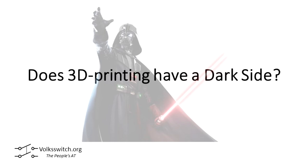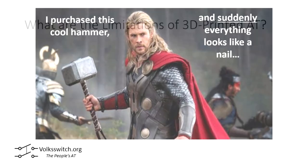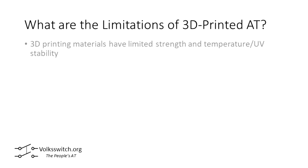I wouldn't be honest if I didn't admit that I have some concerns about 3D printing, especially 3D printed assistive technology. I think this is the most subtle dark side of 3D printed AT. It's easy to become overly enamored with the technology and start to see every problem as having a 3D printed solution. As you think through possible responses to a need or solutions to a problem, be very clear about all the demands on that solution, especially those related to safety.